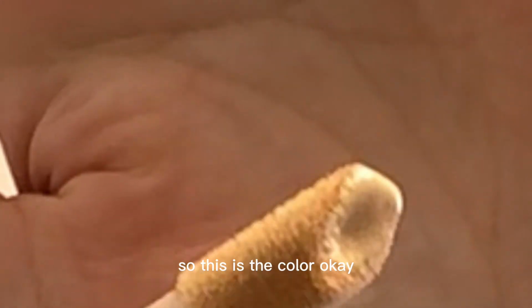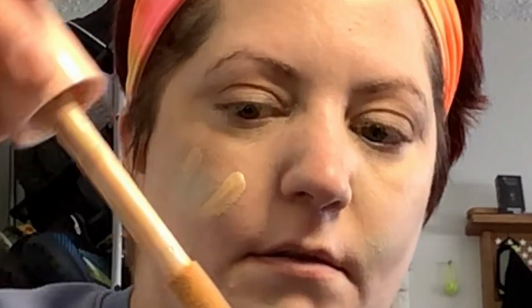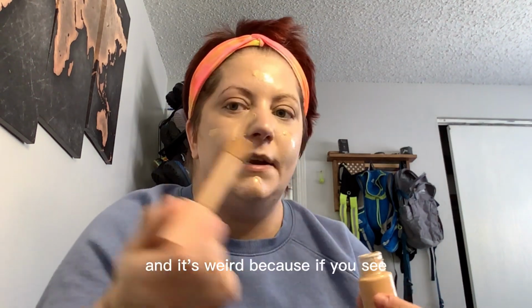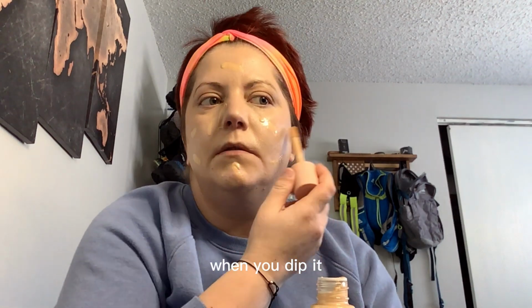So this is the color. I don't know. Okay. This is kind of a weird applicator. We'll start with that and see if we need to get more. It is a little bit dark, but it's not that bad. And it's weird because if you see, you don't get a lot of product when you dip it.